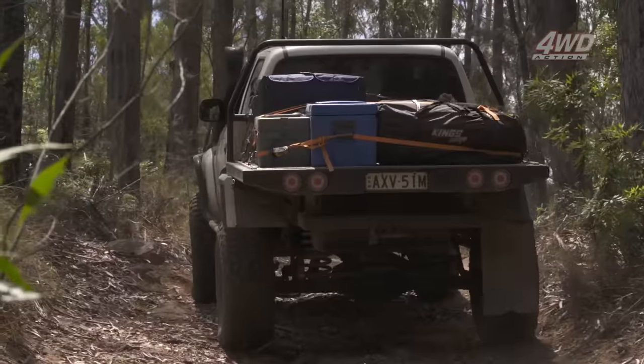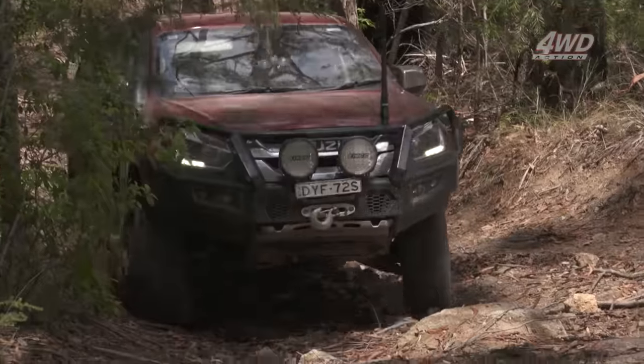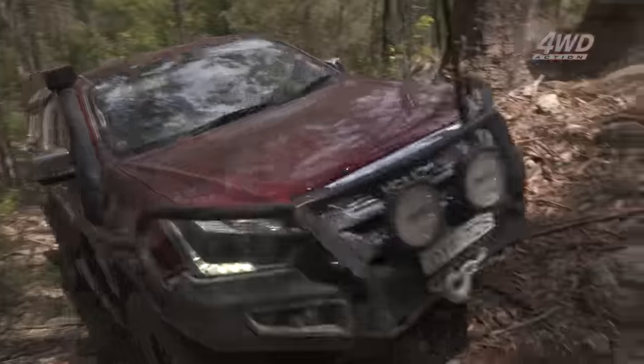A beast indeed, Jocko. It's a tribute to you, mate. You have built one heck of a truck. All right, my turn. Now, there's an alternative line out to the right-hand side. It's a bit tighter, but I reckon I got a good shot at this.